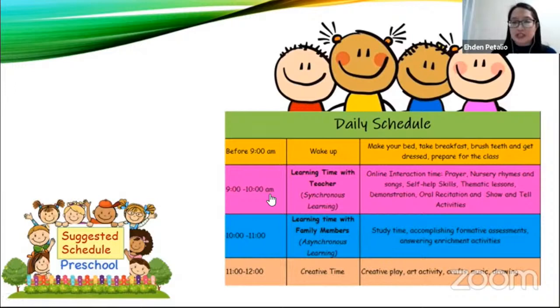Then 9 to 10, learning time with teacher, that's the synchronous learning wherein you are going to have your online interaction time, your thematic lessons, demonstration, oral recitation. And then by 10 to 11, it's an asynchronous learning now or learning time with family members wherein study time, accomplishing formative assessments, and answering enrichment activities happen.